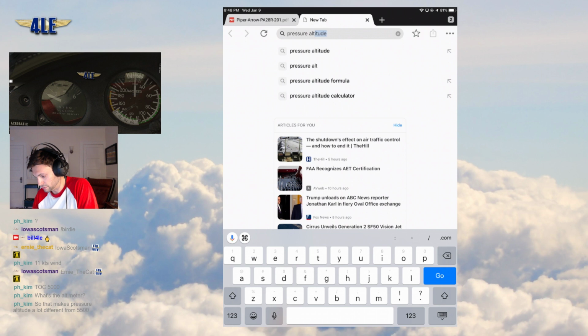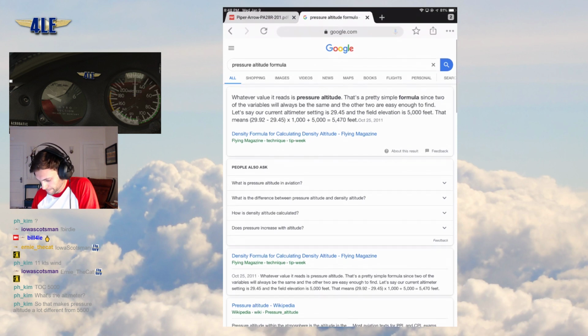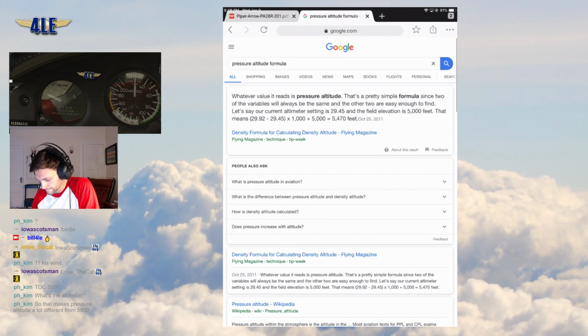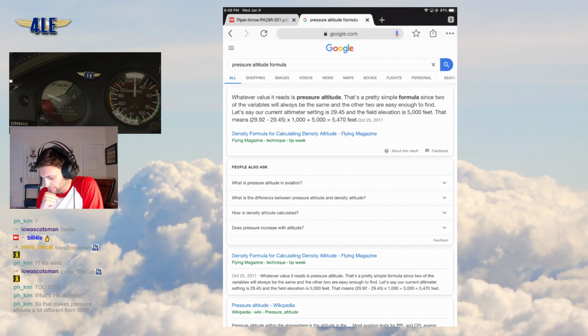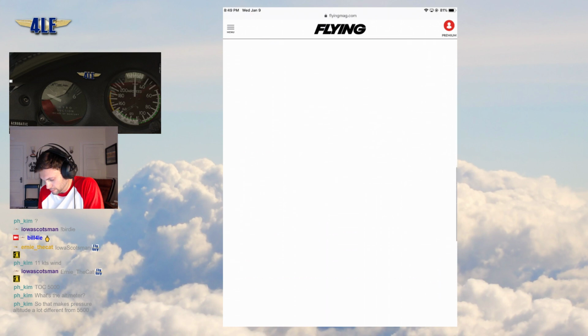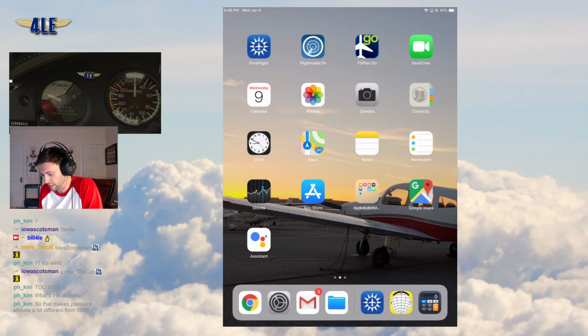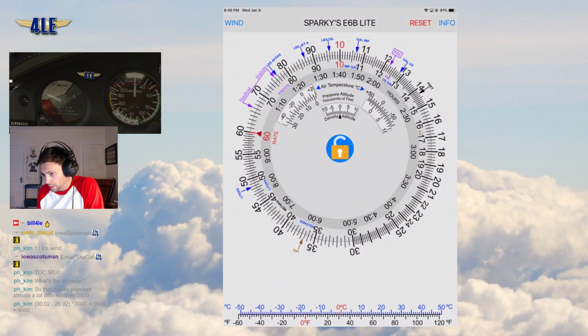Let's go pressure altitude formula. Okay, let's say our current altimeter setting is 2,945 and the field elevation 5,500 feet. That means that 29.92 minus 29.45 times 1,000 plus 500 equals... Okay, what? Is that an E6B thing? Can I do it on the E6B? Oh, we could use an E6B flight computer. Okay, so we can use that. Let's try that. For pressure altitude would be 4,500 feet.